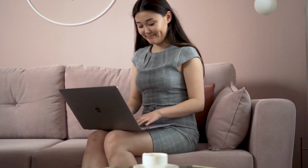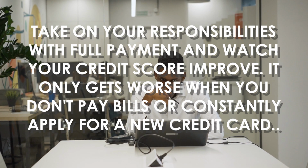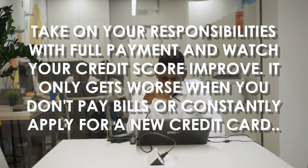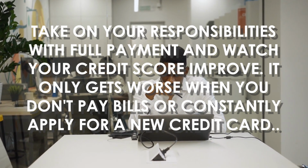Actors know well that actors are savvy shoppers, so they don't want to just give loans away. Take on your responsibilities with full payment and watch your credit score improve. It only gets worse when you don't pay bills or constantly apply for a new credit card.